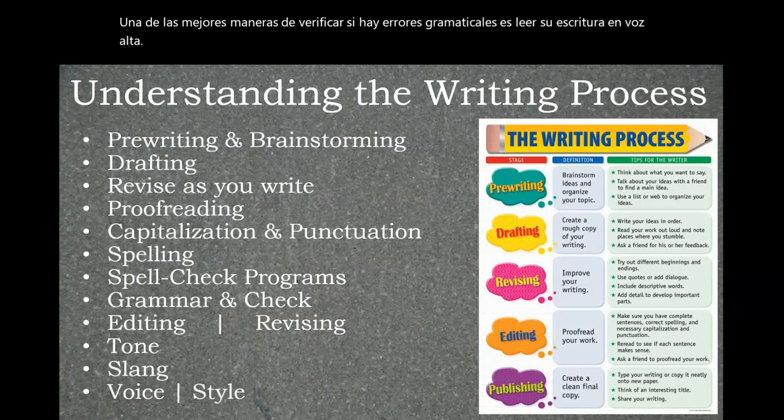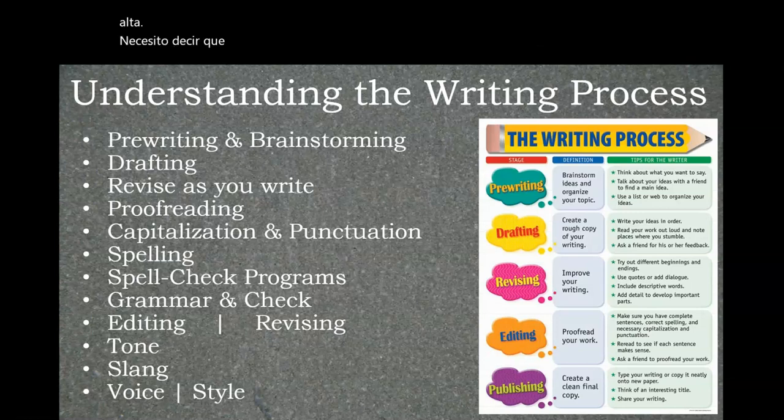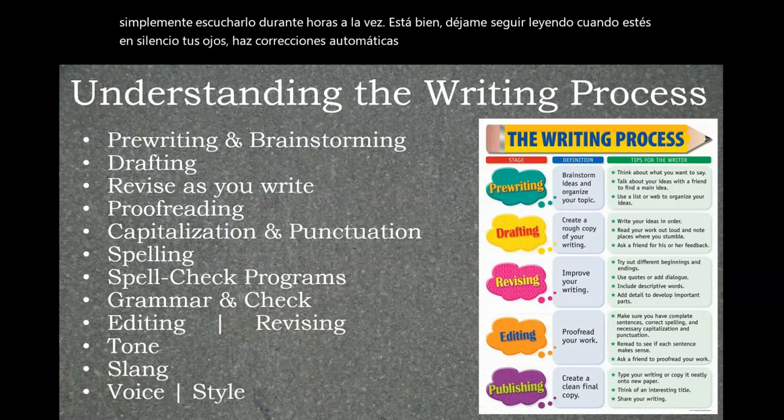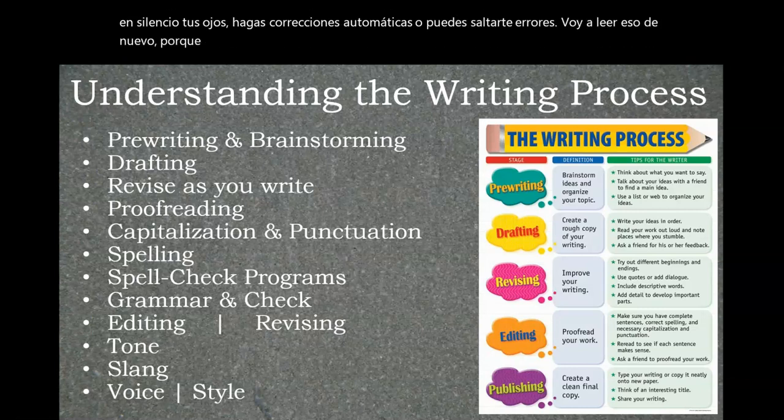I need to say that like a million times. I just want to repeat that and put it on a loop and just have you listen to it for hours at a time. It's okay. Let me continue reading. When you read silently, your eyes make automatic corrections, or you may skip over mistakes. I'm going to read that again because it's so true. When you read silently, your eyes make automatic corrections, or you may skip over mistakes.